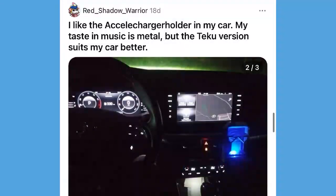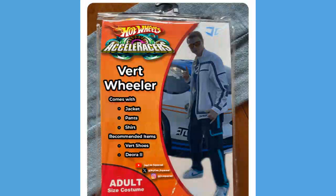And then we have a post by Red Shadow Warrior, who souped up his car with an Acceleracers Teku Accelecharger holder, guys. That goes so hard. And then another post by Jaycee Squared featuring the Vert Wheeler Halloween costume. Comes with your own Teku Diora too.